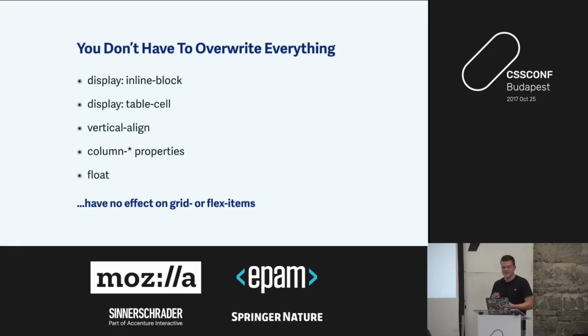Because properties like display inline block, display table cell, column properties, float don't work on flex or grid items. They just don't have any effect. So you don't have to overwrite them for browsers that support Grid. They just simply don't do anything anymore if they're applied to a grid or flex item. The only time where you probably have to use feature queries is when you override widths or margins, something like that.